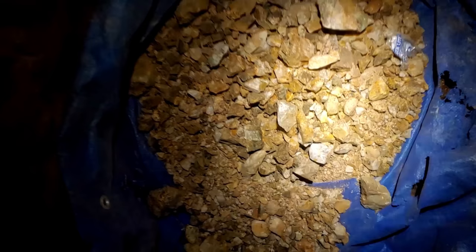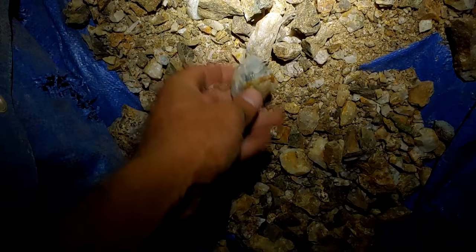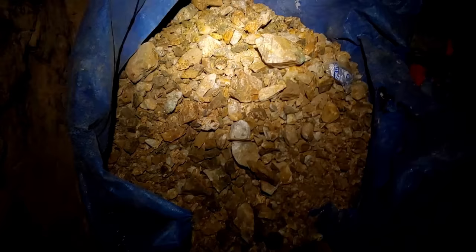I've got, this is the second tarp full. I'm gonna put this in sacks. But a lot of nice looking stuff in there. I've got a couple pieces. That's some nice gold on them. But the tarp's working really well. I can just kind of get it all into a nice little pile. Get it up. I probably got 75 pounds there.